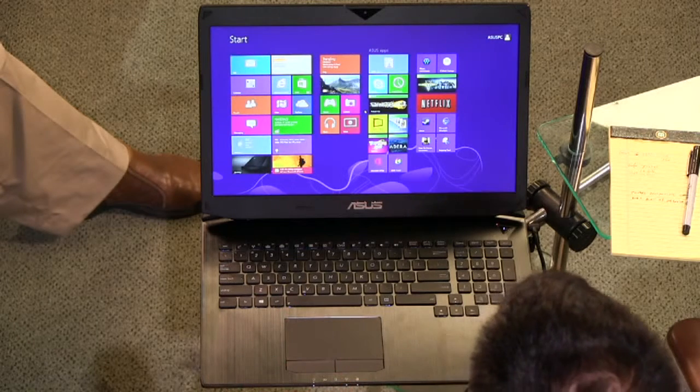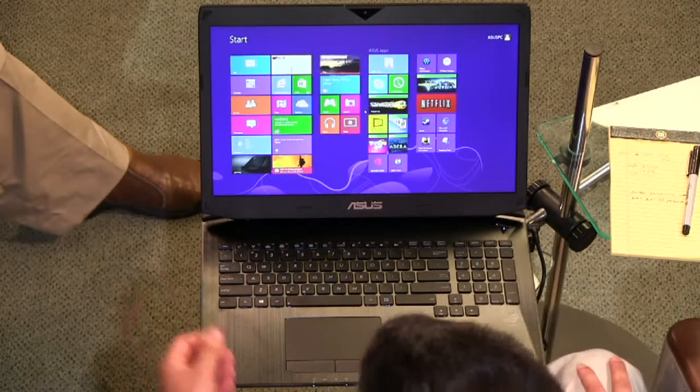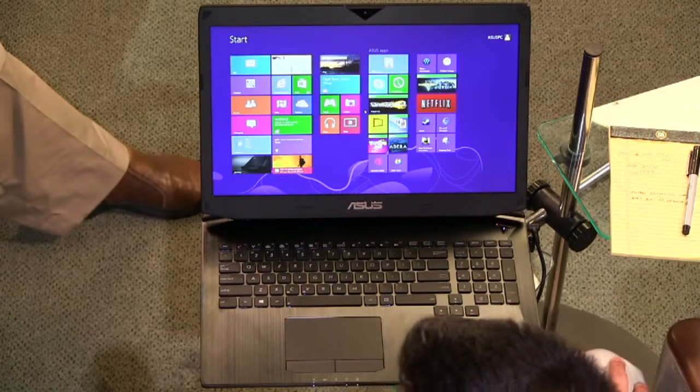So it's one of those things if you want to lug around and do everything on it. It has quite a number of ports, and even has a DVD drive, adding more to the weight. Why not? If you're going to make a thing that big, might as well put an optical drive in. It also has a Thunderbolt port.